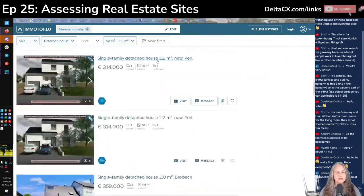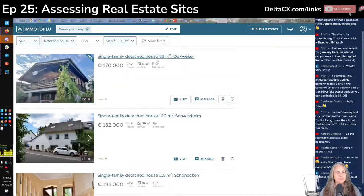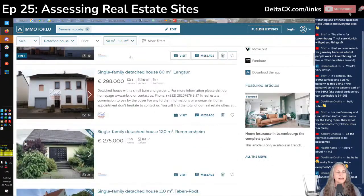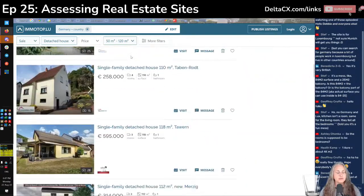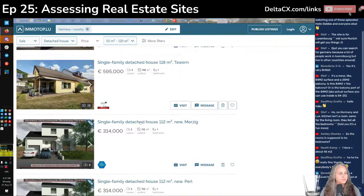Where can I see all of these houses plotted against each other on a map to see if any of them are near where I would like to be? Because the other one said I'm 51 minutes from Euskirchen, but I don't know where that is. That is not a famous German city that I'm aware of.